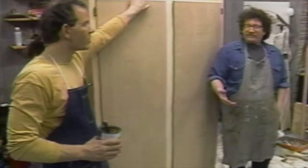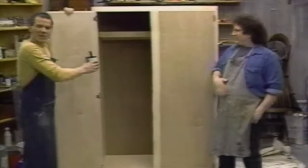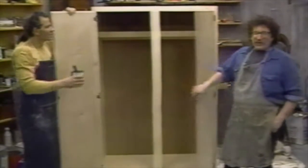Keep going. You know, something will pop out. Go ahead. It's functional, though. It's got lots of space for your clothes. I've lived in smaller apartments.